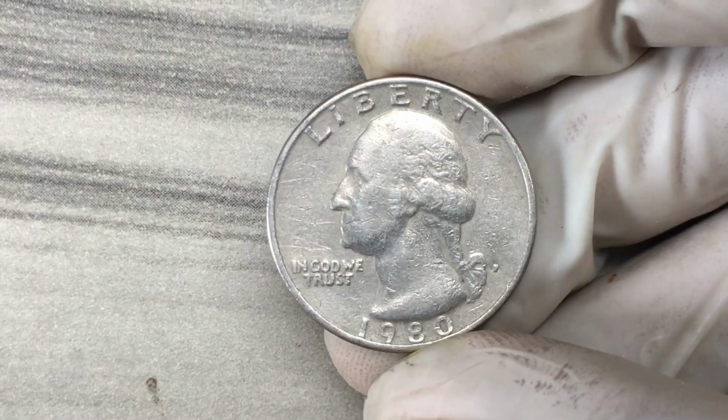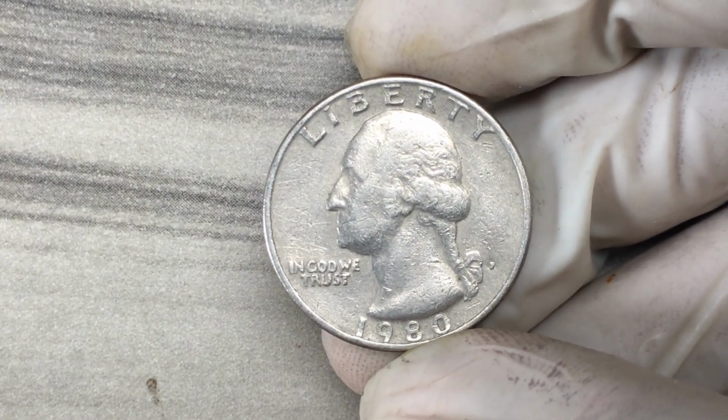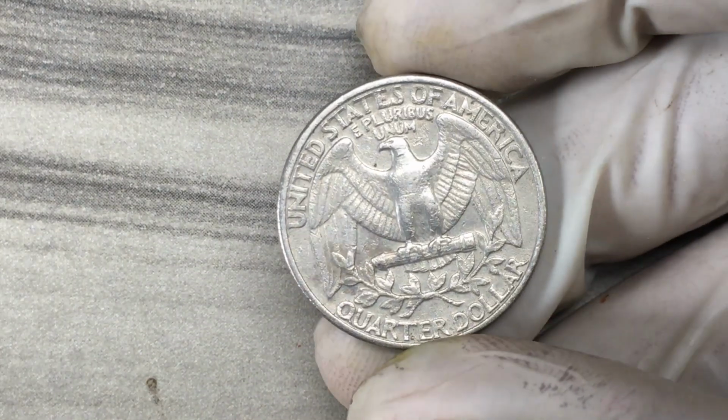If you find something unusual, don't rush to sell it. Get it authenticated by a professional grading service like PCGS or NGC. That's how you'll know the real value.